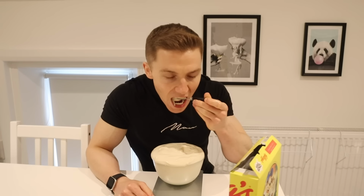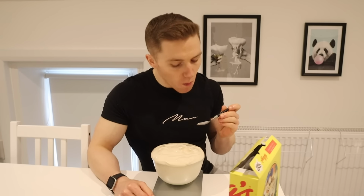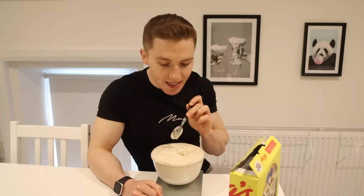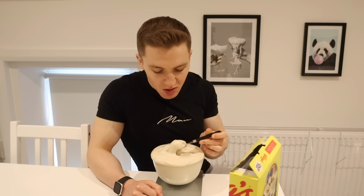Okay, so absolutely ridiculously large bowl of ice cream. Let's give it a taste. Pretty good. What I like most about it is the combo of the banana and peanut butter. No matter what whey protein you use, there's always that distinct taste about the ice cream. So yeah, I really like it.